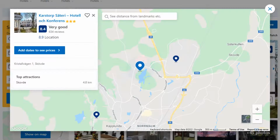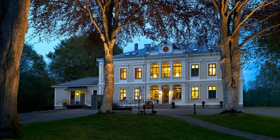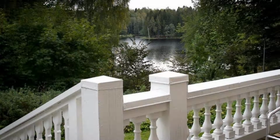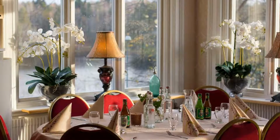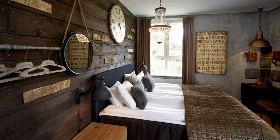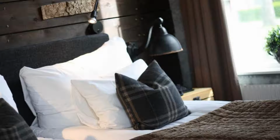Number 10. This is a 3-star hotel. The location of the hotel is excellent and the guests love walking around the neighborhood. Check-in time is 4 p.m. and check-out time is 10 a.m. Guests are required to show a photo ID and credit card at check-in. Pets are not allowed in this hotel.